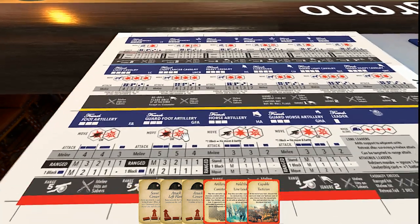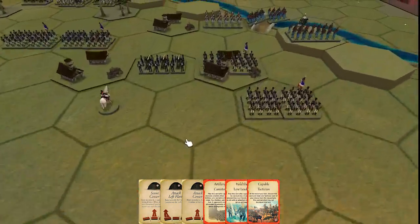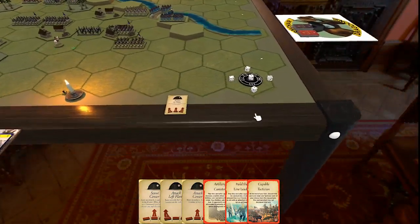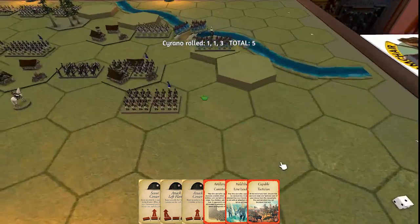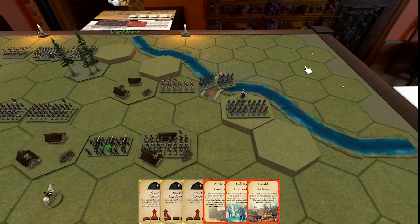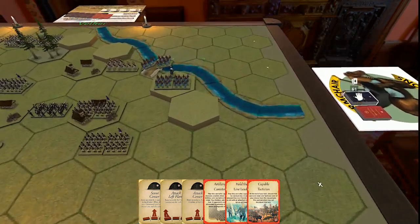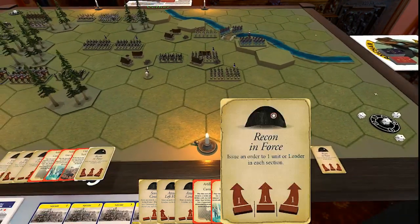Foot artillery. Yep. How far are they away? Melee 3, 2, 1 is what they do. So it's melee 3. Ouch. 3 to shoot at your horses. 3 for 3. There's one. Hit him. Well, that was not dramatic. That's all I'm going to say about it. I get a card. And it is your turn.